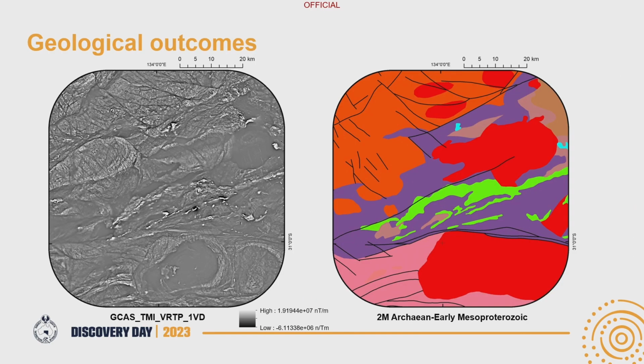Now, just to give you a bit of an idea of the improvement in this area, this is part of the area we've been compiling. You can see on the left is the GCAS data that was collected, I think not long before COVID, I can't remember the exact year. But on the right is the current solid geology from the 2 million geology we have. You can see that it's pretty rough, and if you look at the aeromagnetics, I think everyone's going, wow, I'd do it very differently. I think we've got the opportunity to improve this.